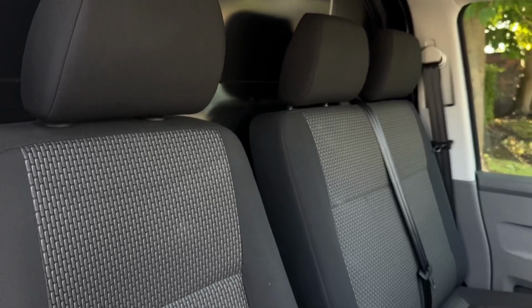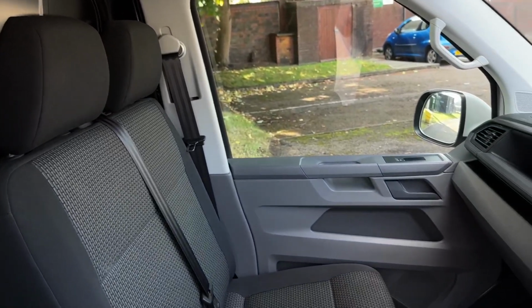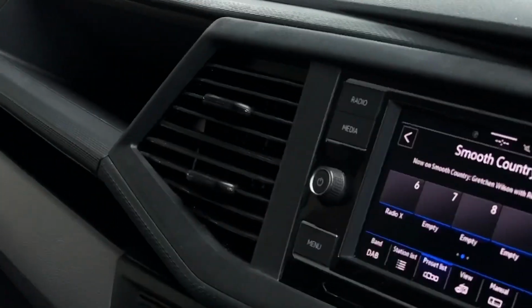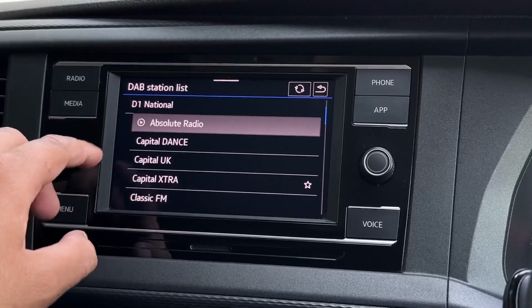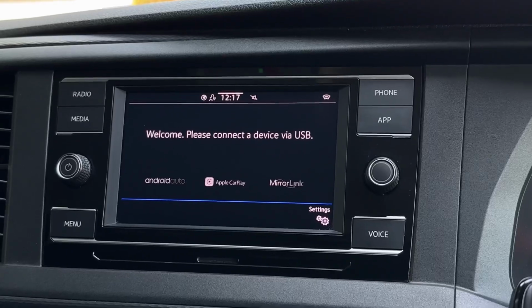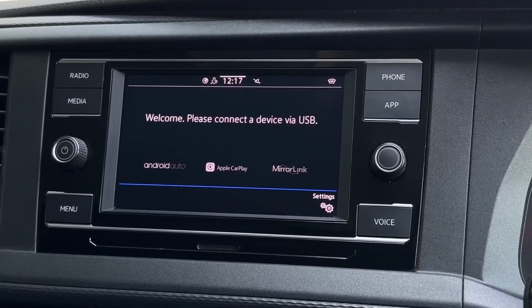Up front in the driver's cab we'll find a twin armrest seat for the driver. Next to this we'll find a twin-seater passenger bench with some underseat storage. In the forms of entertainment, in the centre of the dash we'll find a 6.5-inch colour touchscreen multimedia system. This system allows users to access all their favourite radio stations, as well as utilise the App Connect feature. The App Connect feature allows the user to connect their smartphone device to the vehicle using Apple CarPlay or Android Auto.